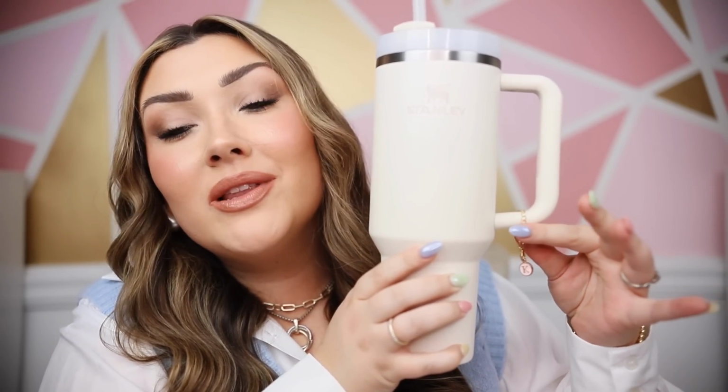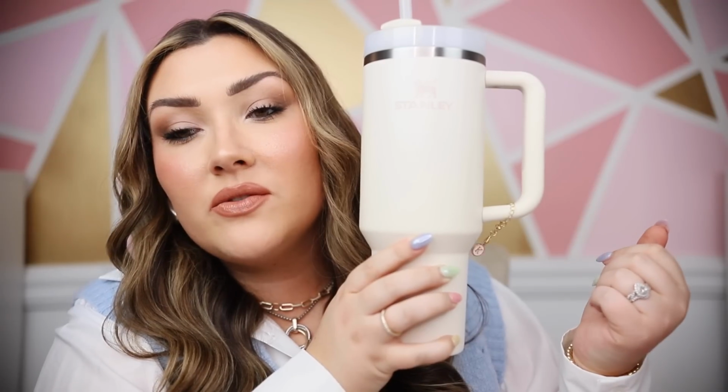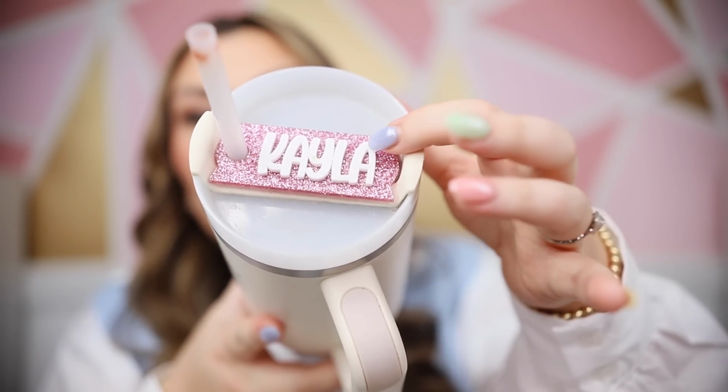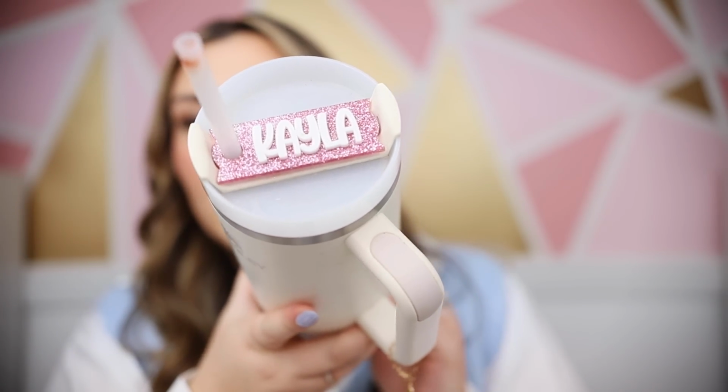And I even have my cute little Stanley water bottle accessories, like this little charm here. This one is from Temu, but you can also get them on Amazon. Excuse all of the lipstick on my straw, but I also have this little nameplate that I got from Etsy. So I will link both of those below as well.